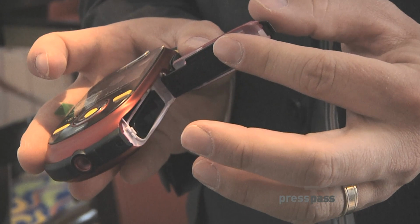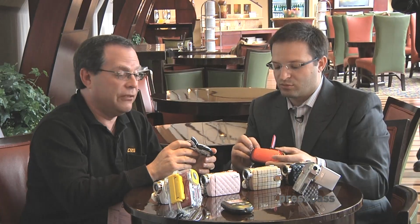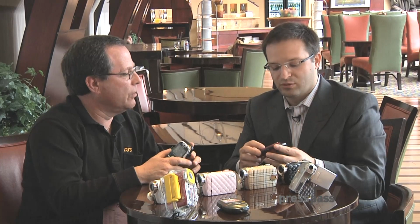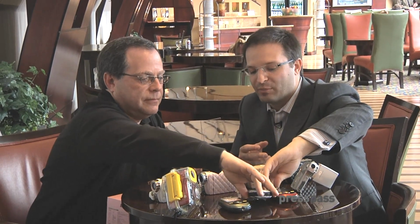Exactly. And it also records directly to an SD card or an SD high capacity card, up to 16 gig. Can't beat that. 16 gig will give you, what, 3–4 hours? About 3 or 4 hours worth of video. On highest quality. That's amazing. No more tape, people. No more videotape.